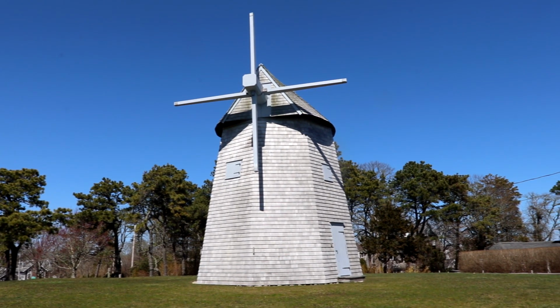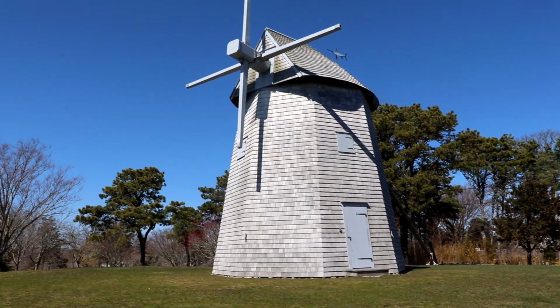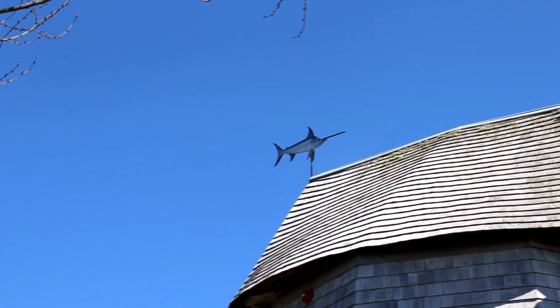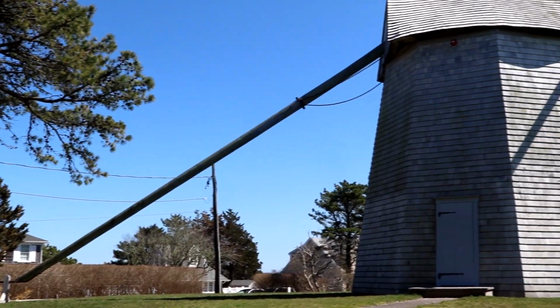And over here we have a beautiful grist mill. This is the Godfrey Windmill. This was built back in 1797 by Colonel Benjamin Godfrey. And unfortunately, the windmill was damaged in a storm back in the early 20th century, but it was moved to its present location for everyone to enjoy here in Chatham.